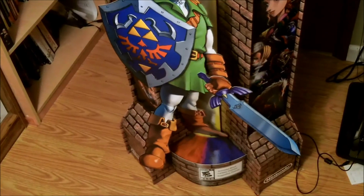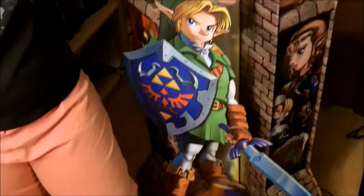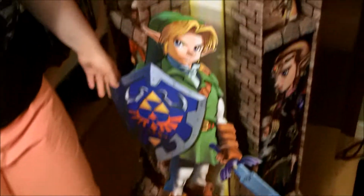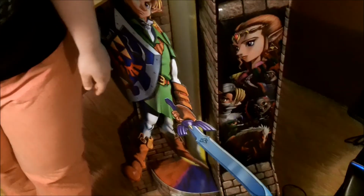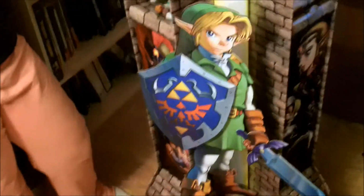But look, the artwork's great. It's got Link right there, front and center, in 3D. He's got several layers of 3D with his arm going behind his body and stuff. And then on the side, you can see some nice artwork of Zelda, Sheik, Epona, and I think the other side has some cool stuff as well. Yeah, Ganon and everything. Oh my gosh, it's amazing.